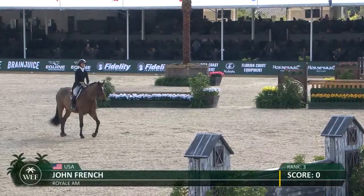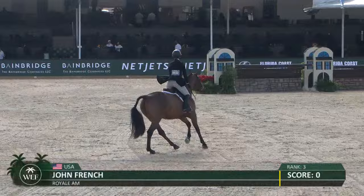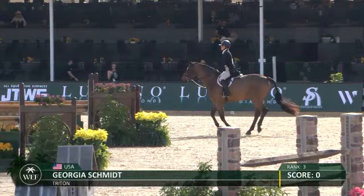And here is your girl, Sissy. Yes, Georgia Schmidt, Maryland girl, on Triton. This is Georgia's first Derby ever. She just became an amateur, aged out of the juniors. She's super excited to be doing this. A little nervous, I think, but super excited on this horse. Yeah, what a great horse to do this on. I love him. I love riding him.